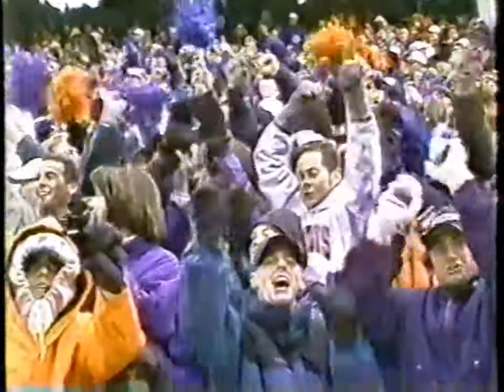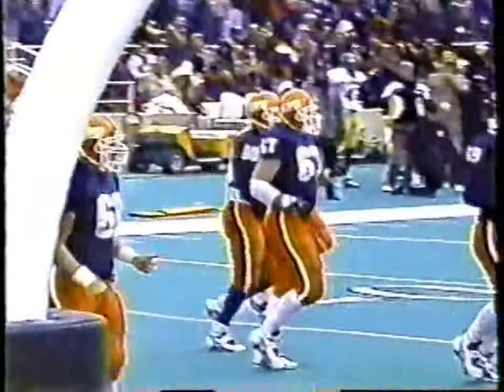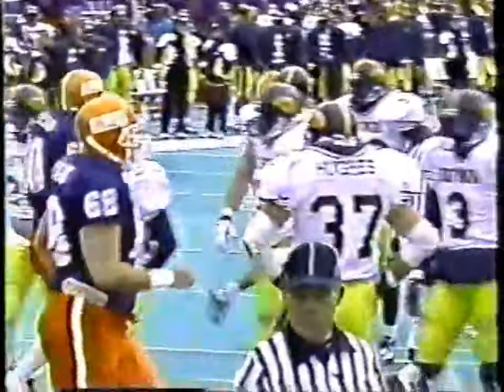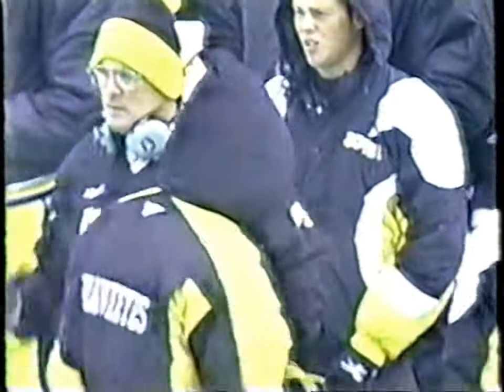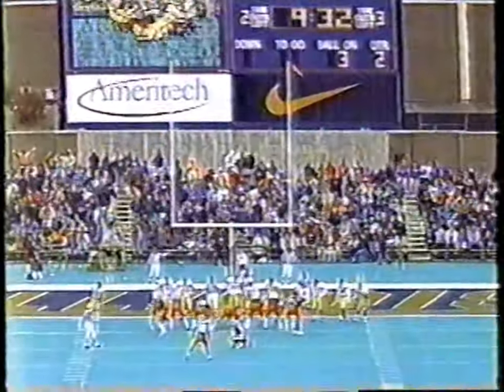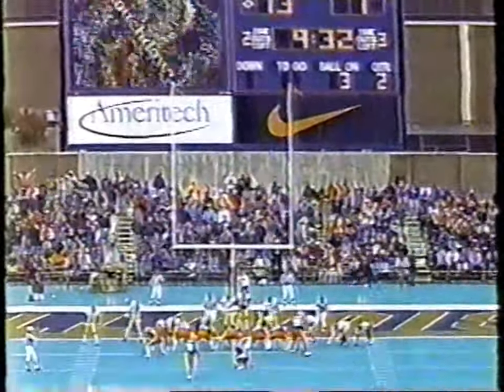They snapped the ball directly to Weaver. He puts it right down on the ground. Now Weaver's the holder on the field goal attempt. He comes up, takes the direct snap, puts it down, and they pick it right up and run it right in. Hayden can't believe it. Take a look at it again, because Weaver was not back to receive a snap in terms of a field goal. We'll get it in a moment here as they kick the extra point.